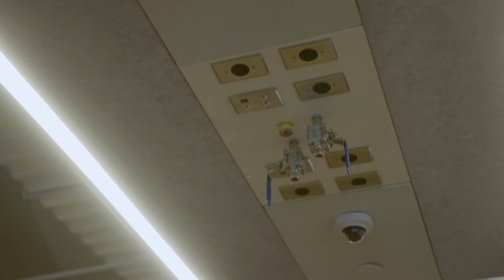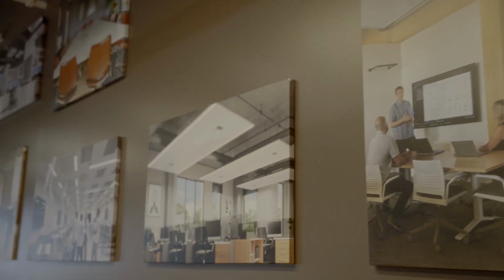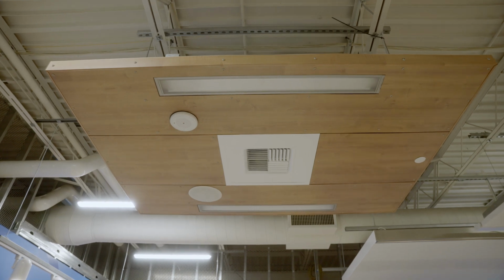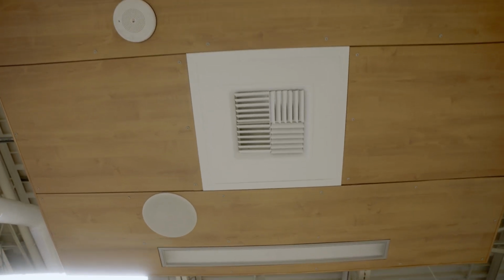Ultimately at Overcast, we want to help deliver a lower cost product at a higher quality, at a much better sustainability, decarbonizing the construction process, all while maintaining an aesthetic as determined by the design team and giving the owner adaptability for the life of their ownership.